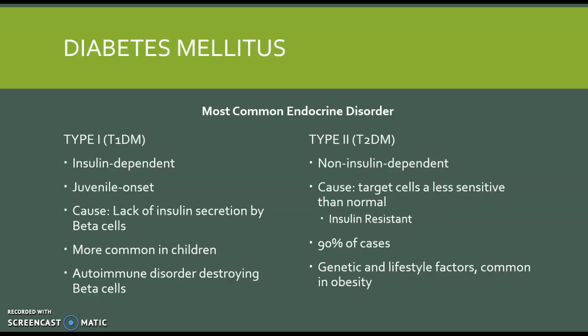And they're different because their cause is different. Type 1 is caused by those beta cells not secreting insulin. So that pancreas, those beta cells of the pancreas, are just not functioning properly. Or, in the more likely case, you have an autoimmune disorder that is essentially selectively destroying the beta cells.